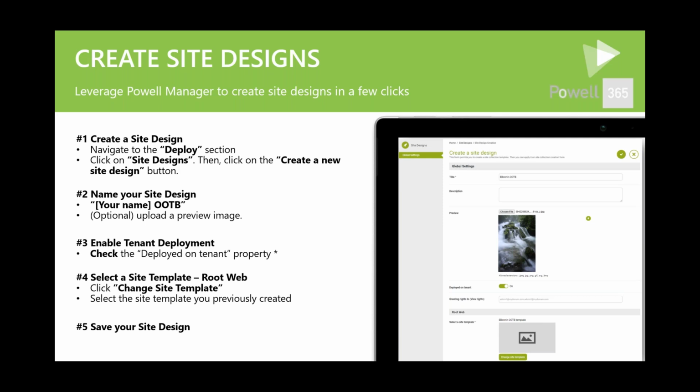So just a quick call out. If you're not already aware, Powell 365 and Powell Manager simplify a lot of that automation, configuration and customization through a couple of clicks here and there. So that was a quick call out on themes.